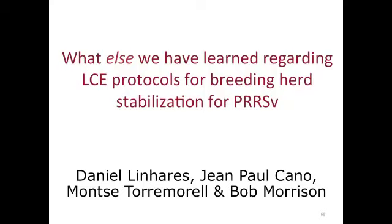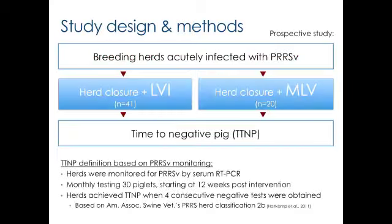And then we would like to talk about what else we learned, some other information that was not the main questions of the project, but having that nice data on our hands, we started asking additional questions, and so we looked at different outcomes.